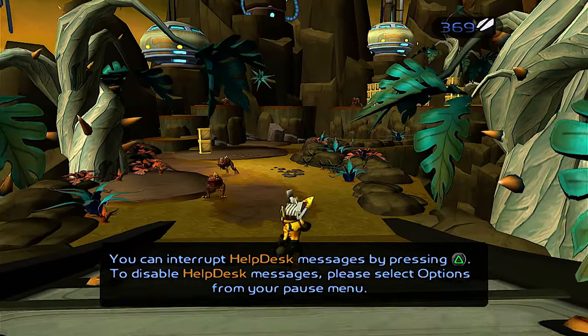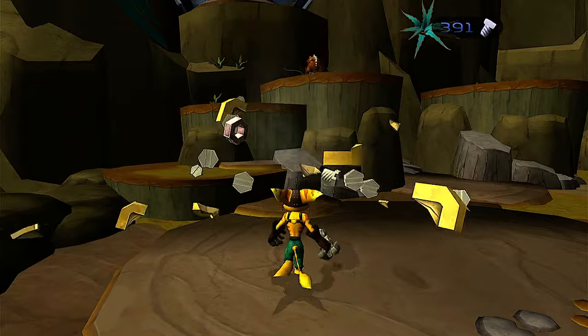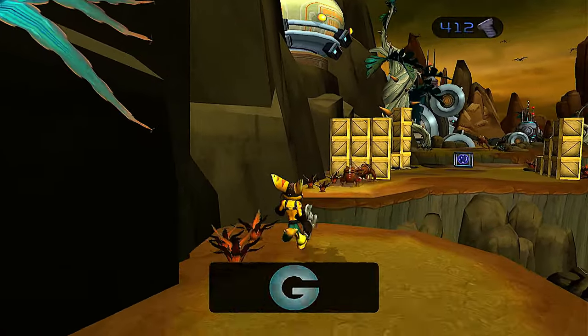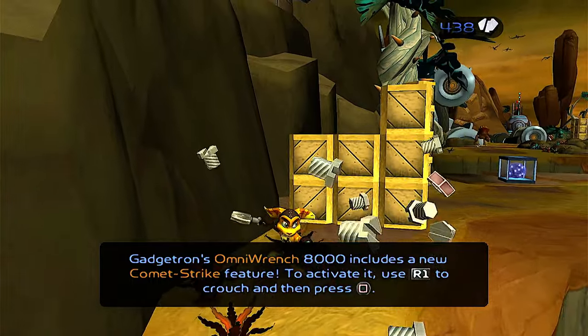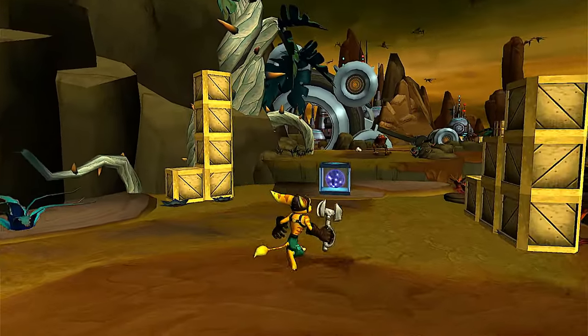You can interrupt help desk messages by pressing the terminal button. To disable help desk messages, please select... and then press the square button.